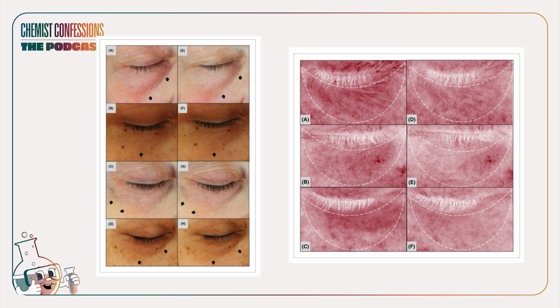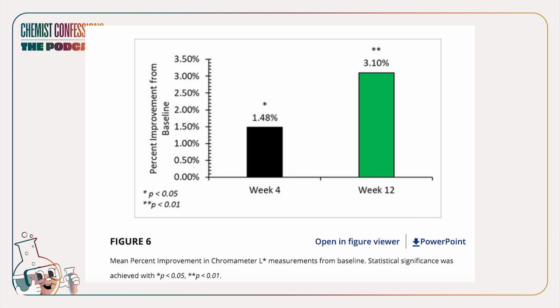And we'll put the last chart up here. It says percent improvement from baseline, like an overall percent improvement from baseline. Put the week 4 stat up and also the week 12 stat up. If you look at the bars, it looks like really nice looking bars. But if you look at the actual number, there is a 1.48% improvement from baseline at week 4 and a 3.1% improvement at week 12.